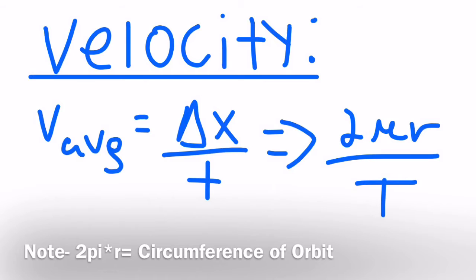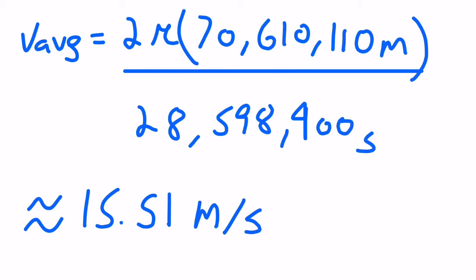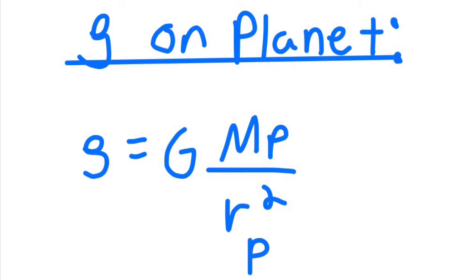By using the formula V average equals delta x over t, or 2 pi r over capital T, because this is circular motion, with the displacement representing the length of orbit and the period representing the time it takes to complete that orbit, we can find the average velocity of this planet. Upon substituting for our given information, the radius of the planet, as well as the amount of time it takes for it to spin in one day, we can calculate that the average velocity this planet has is roughly 15.51 meters per second. With this equation, we can find the little g, or the gravitational acceleration on this planet.